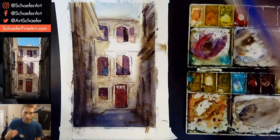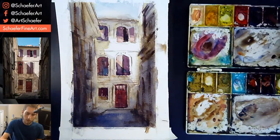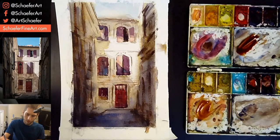There we go. Let's do that lantern. Thanks, Philip. I appreciate that. He says the light and color in this one is great. Thanks, man. I appreciate that. I think so too. It's getting there.